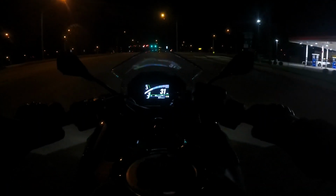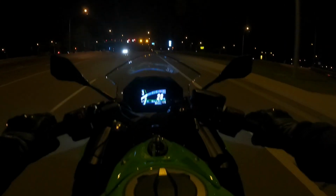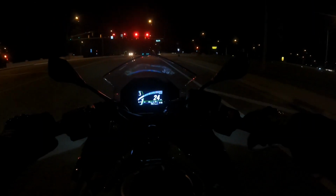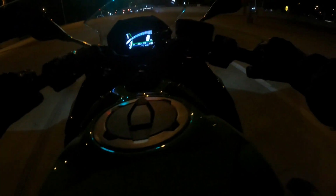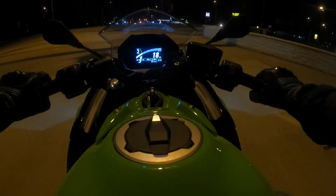The new color TFT dash is cool, it is new for this year. It also has a very neat layout, gives the bike a modern, high-end feel. Usually, this is not something you would expect on a bike in this category. So, well equipped for night riding, top class. Kawasaki did an excellent job.